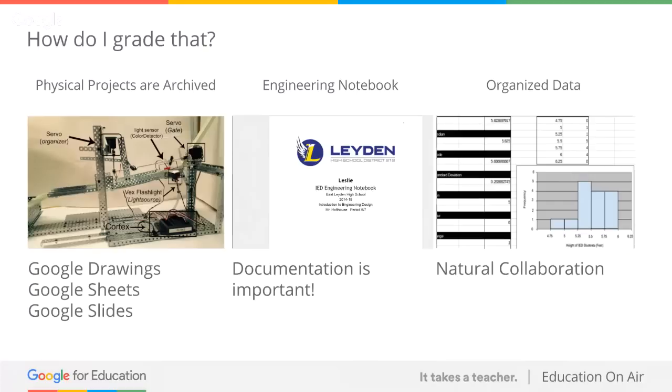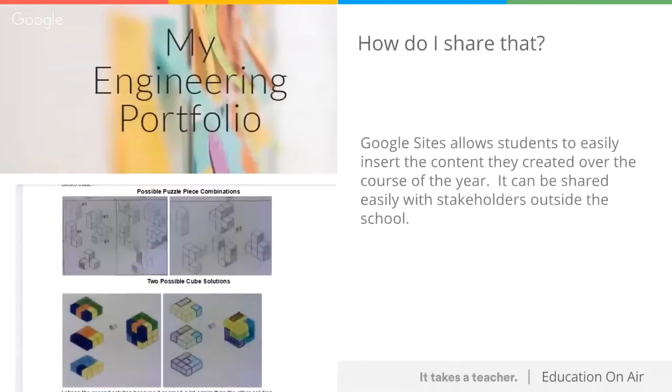So it's really powerful to be able to use the G Suite for education. Google Drawings for our products, Google Sheets for some of our calculations. We're able to collaborate. So all of our group work is done within one lab entry within our engineering notebook, which is just a Google Doc. Again, when we used to do paper, it was extremely difficult. And sometimes I'd have students who would lose their engineering notebook, and they'd have to do it over.